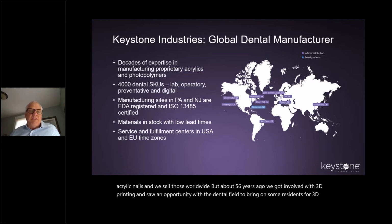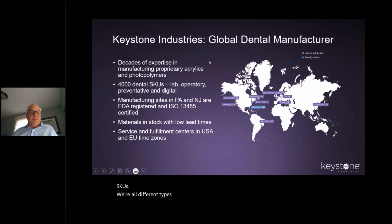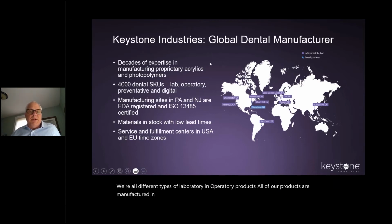We actually also have a dental division here at Keystone Industries, which includes over 4,000 SKUs for all different types of laboratory and operatory products. All of our products are manufactured in New Jersey and Pennsylvania and distributed out of our New Jersey offices, and they're all FDA approved and ISO certified. So all of our fulfillment will come out of the US.